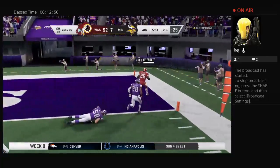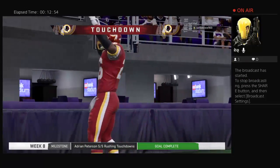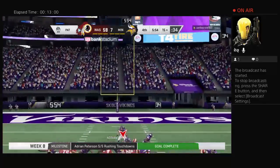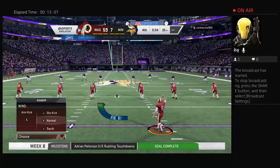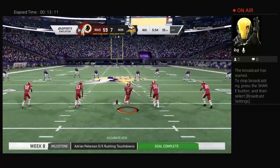Now it's AP, Adrian Peterson. And he is into the end zone. Touchdown, Redskins. Adrian Peterson scoring a touchdown against his former mates. And the Redskins capitalize on the short field as they take it in for 6. Extra point good by Hopkins. And that will extend this big lead.